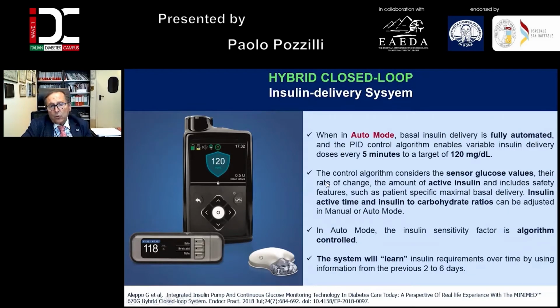Basically, when it is in auto mode, basal insulin delivery is fully automated, and the insulin infusion is targeted to a blood glucose level of 120 milligrams per deciliter. The control algorithm consists of a sensor glucose value. The active insulin is given to the patient, and then the insulin active time and the insulin to carbohydrate ratio can be adjusted in manual or auto mode. In auto mode, the insulin sensitivity factor is algorithm controlled, and this is another great advantage. And the system will learn the insulin requirement over time by using information from the previous few days.